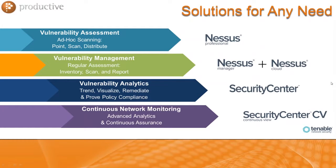Security Center is our vulnerability analytics platform. So when you start to scale your vulnerability management project up and you start to run many scans, perhaps over a distributed environment, or if you want to run scans very frequently, or you simply just want better analytics of the vulnerabilities that you're seeing, being able to look back in time and say, well, 6 months ago we were in this place and this is how we've improved over the last 6 months. Security Center is the platform that handles that.